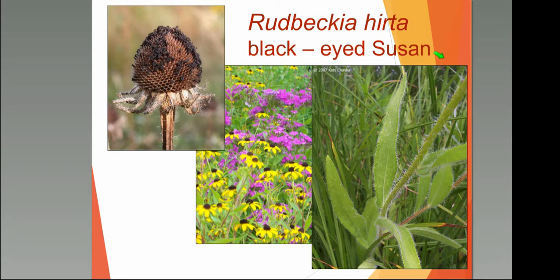Its leaves are alternate and its flowers are up to 3 inches across with a dark brown rounded central disc surrounded by bright yellow petal-like ray flowers. Collection time is also usually late summer through fall.